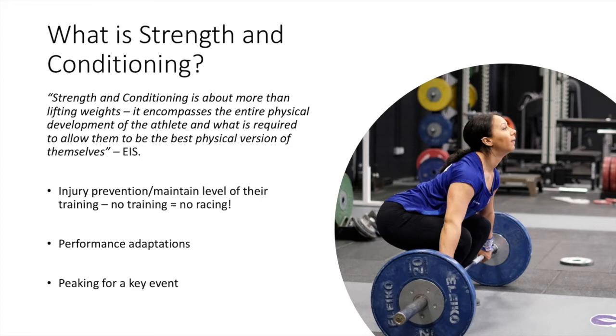We also implement strength and conditioning into our training because we get those performance adaptations. So we may get stronger, we may get faster, more conditioned as well, and those can all help our performance. And we can also peak for a key event. So we periodise our training with our sights on an event. So it may be we've got 18 weeks until London Marathon. How do we plan out our training? How do we periodise our training in order to peak for that key event?